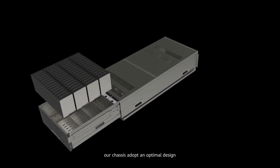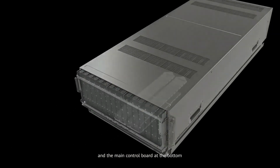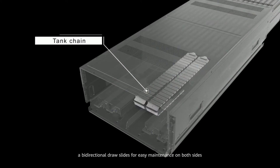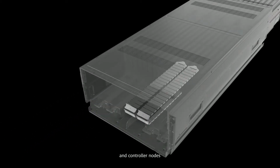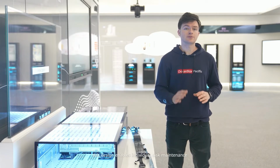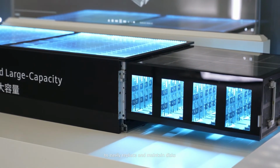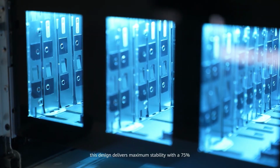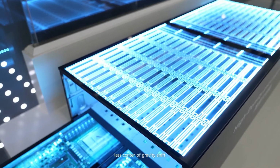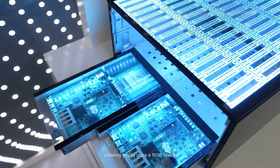Our chassis adopts an optimal design that places disks at the top and the main control board at the bottom. Directional drawer slides for easy maintenance on both sides, and flexible tank chains to connect the disks and the controller nodes. This design enables individual disk maintenance, allowing you to plug cables on the front and back panels to easily replace and maintain disks. This design delivers maximum stability with a 75% less center of gravity shift over the normal structure of one-way drawers, allowing you to replace a 9550 device anywhere in your cabinet and not worry about its management.